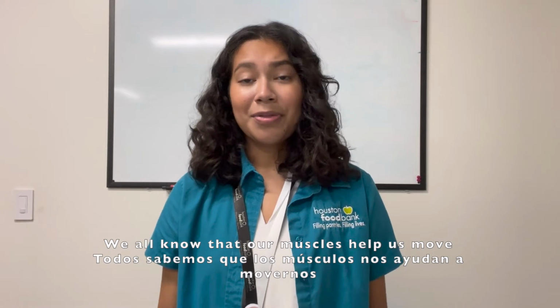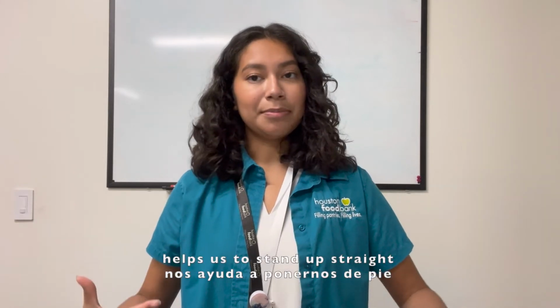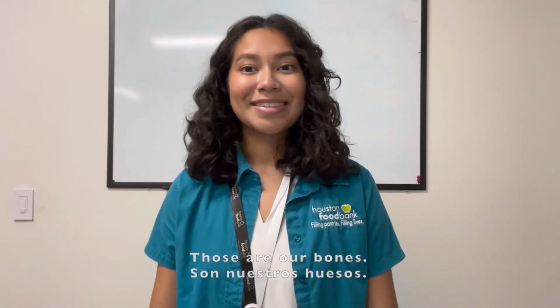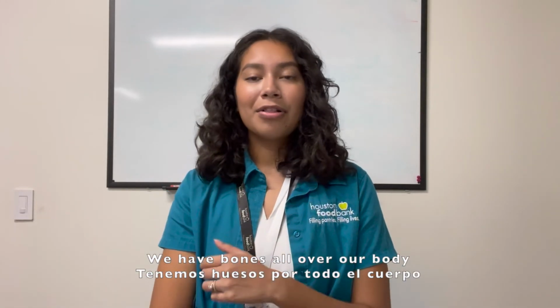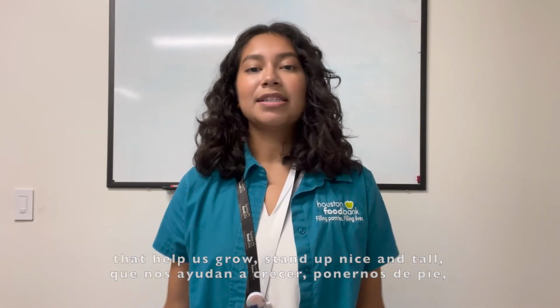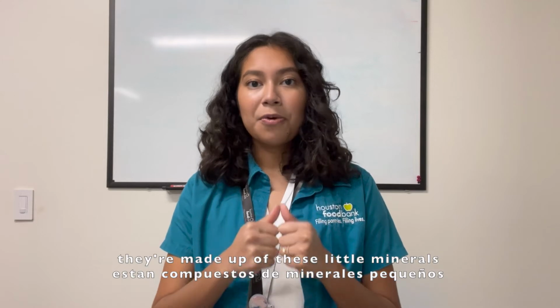Now we all know that our muscles help us to move, but there's something else in our body that helps us to stand up straight and helps us to move as well. Does anyone know what those are? Those are our bones. We have bones all over our body that help us to grow, help us to stand up nice and tall, and help us to move. So our bones are really important and they're really cool because they're made up of these little minerals like calcium.